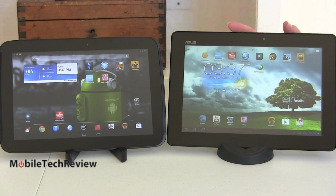That said, the MeMO Pad really feels quite fast, and still that's pretty much the same CPU you're going to find in other higher-end Android tablets. It's not a slouch. For those of you who are just looking for something for normal everyday use, you don't have to have the best.